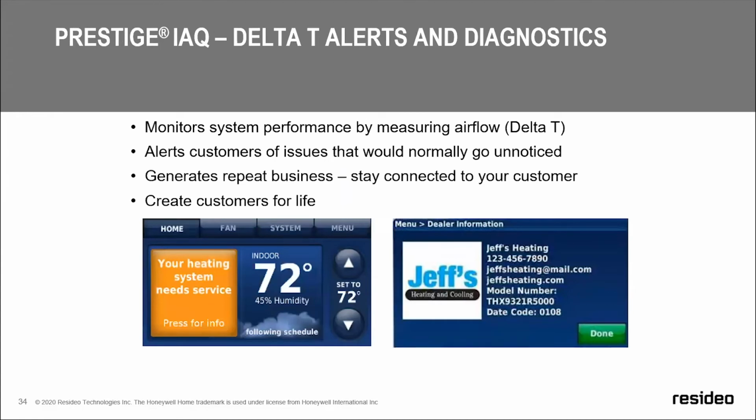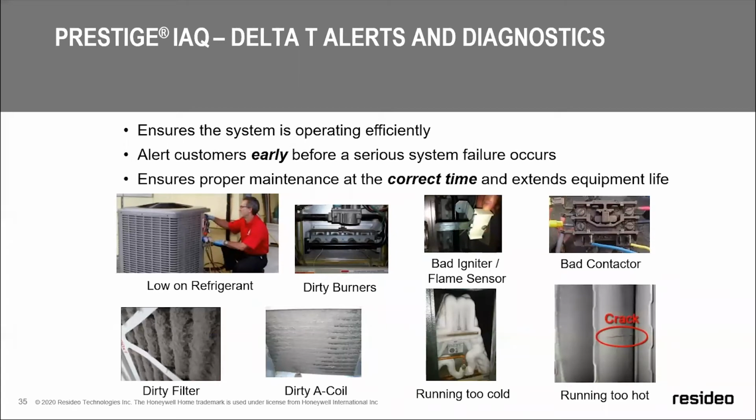Prestige Delta T alerts and diagnostics. Taking you to the next level of ability to be preemptive as opposed to reactive, like we are where the system's down. So the Prestige has the ability to do diagnosis. You can do some guesswork up ahead. And then when something is not right, it'll get the customer to contact you to come out and fix it before we have a complete shutdown. And it ensures the system is operating efficiently. You look for things like low refrigerant, dirty burners, dirty filters, running too cold, too hot, bad connectors. It really lets you get out there before you have a catastrophic breakdown.